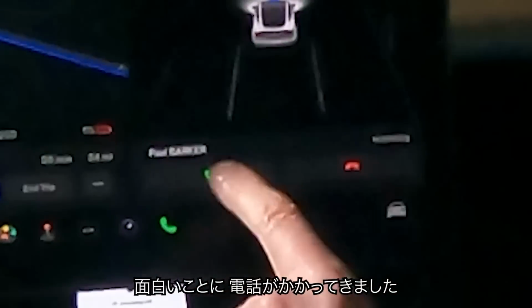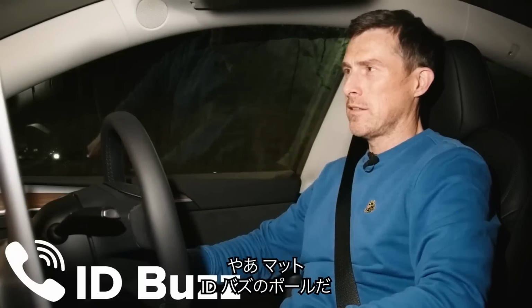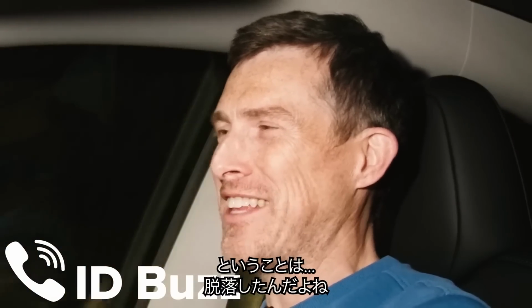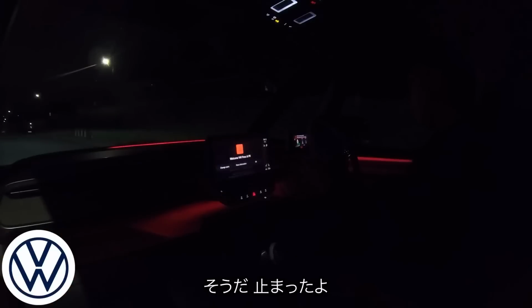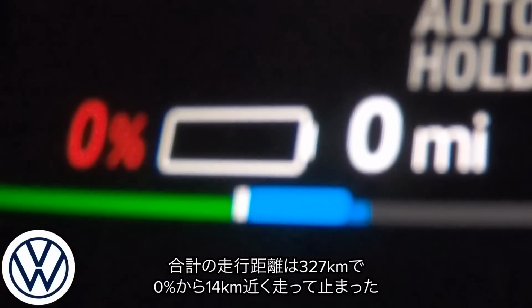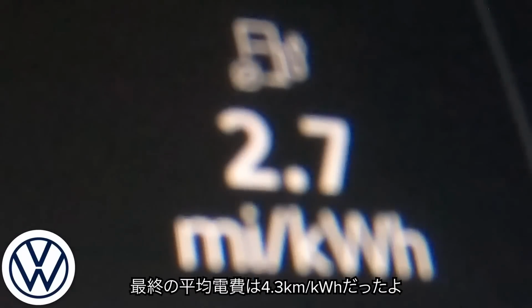That's interesting as well. Look, I've actually got a call coming in. Hi Matt, it's Paul in the VW ID Buzz. Ah, okay, you're the first to fall. It's run out, hasn't it? Yeah, it's stopped. It did 203 miles, 9 of which were after it was down to 0% battery and 0 miles of range. The ID Buzz averaged 2.7 miles per kilowatt hour.